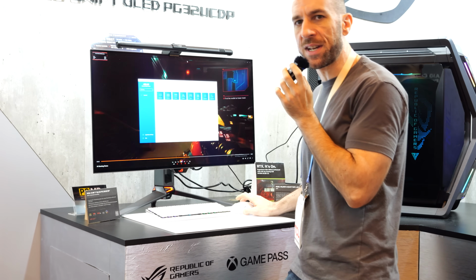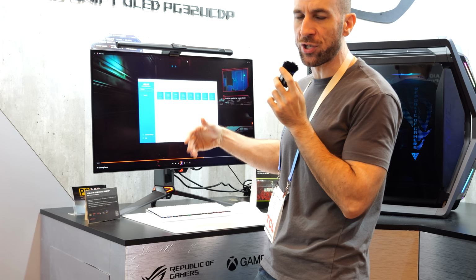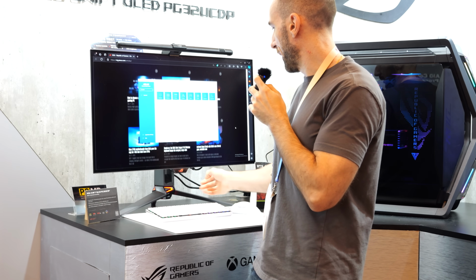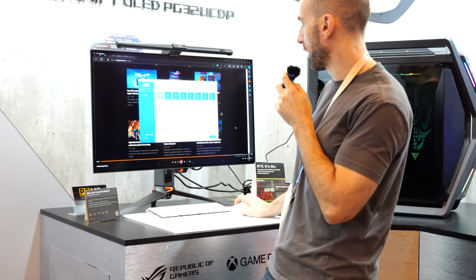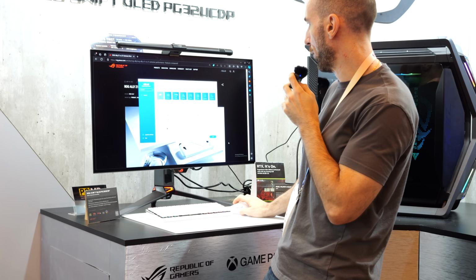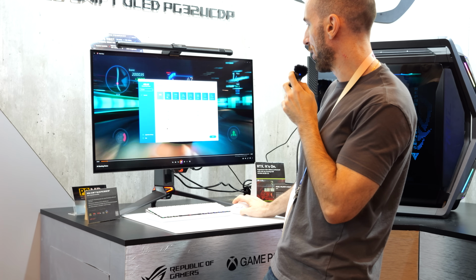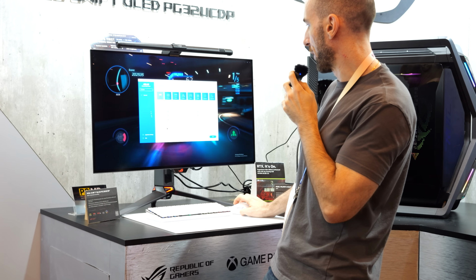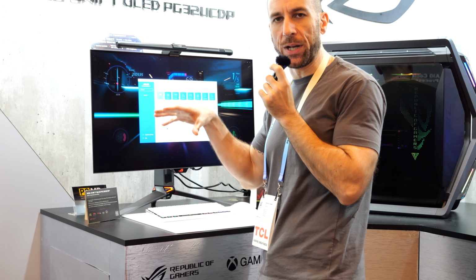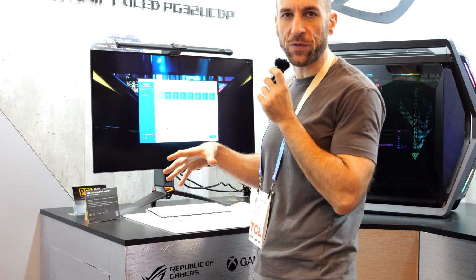And basically what this is, you don't have to go into the OSD of the monitor to make changes like brightness, turn on BFI. Let's see. Can you change the resolution here? Brightness, contrast, shadow boost, saturation, hue. I'm not sure if you can actually change the resolution. But basically the idea here is, let's say you're playing COD or Warzone or Overwatch, for example.